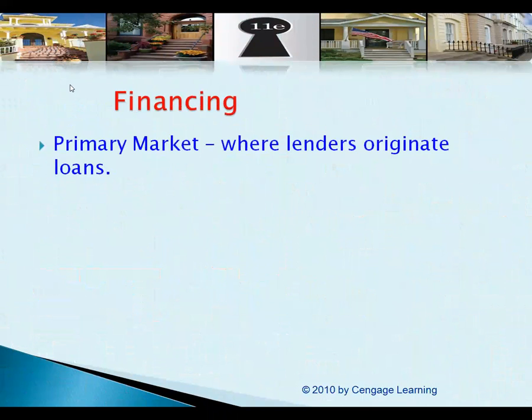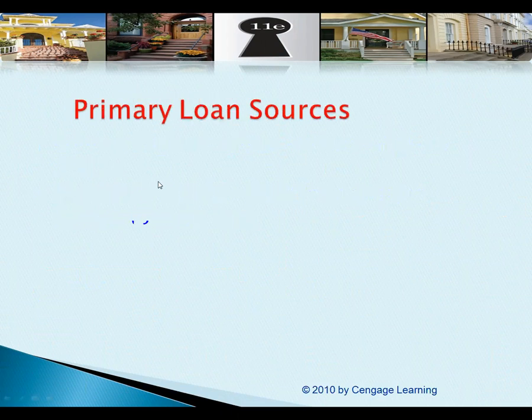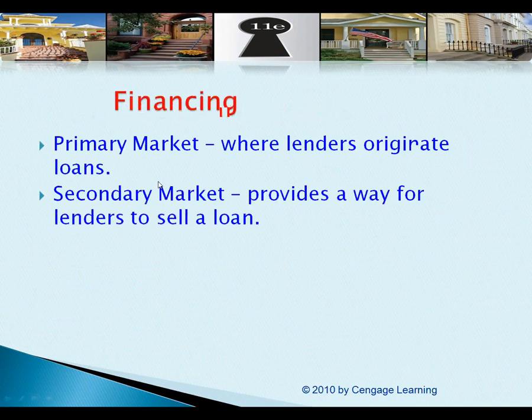So where does financing come from? There's a primary and secondary market. The primary market is where the lenders actually originate loans, and the secondary market allows for those primary lenders to basically package loans and sell them. Okay. So what does that mean?